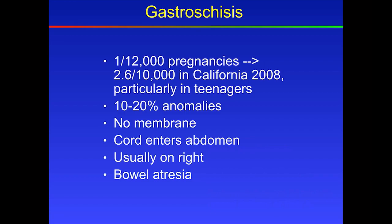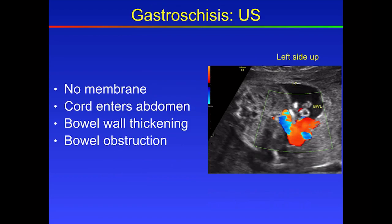Gastroschisis is a little less common, but there seems to be an epidemic amongst teenagers, and we think it might be related to trans fats from fast foods. They less frequently have anomalies, most of them in the bowel, only occasionally in their hands or brain. They do not generally have a membrane, and the cord enters into the abdomen. The defect is on the right side in most cases.